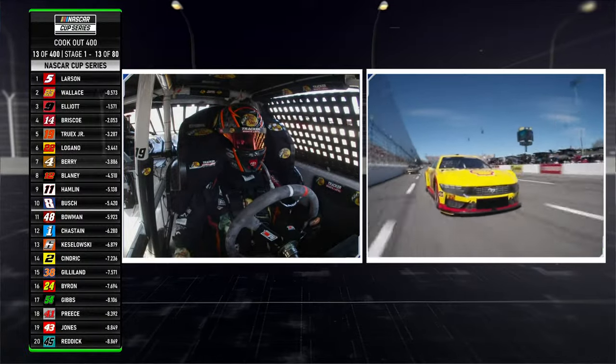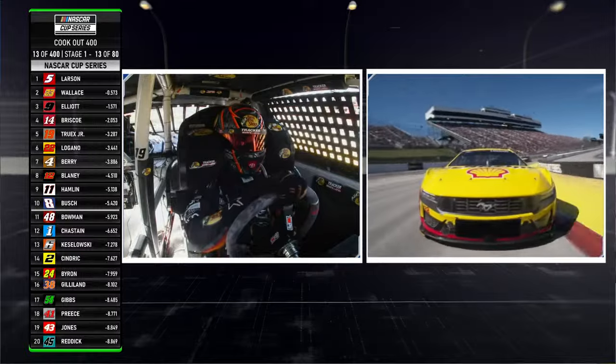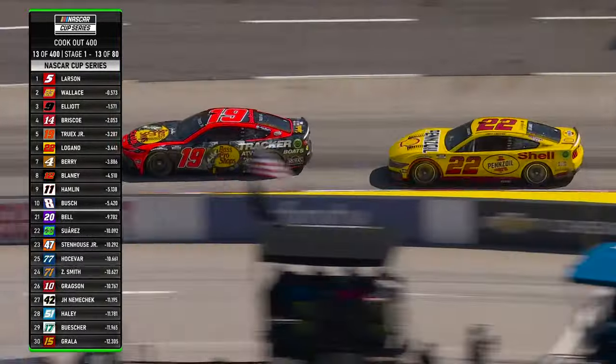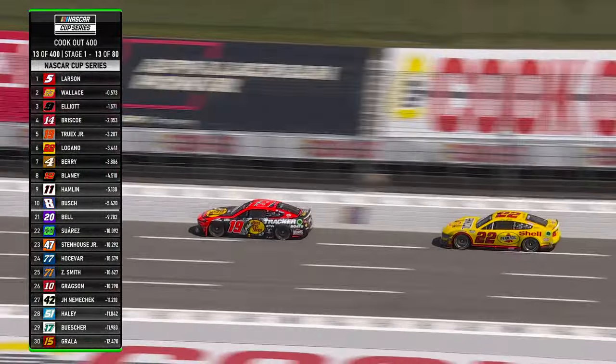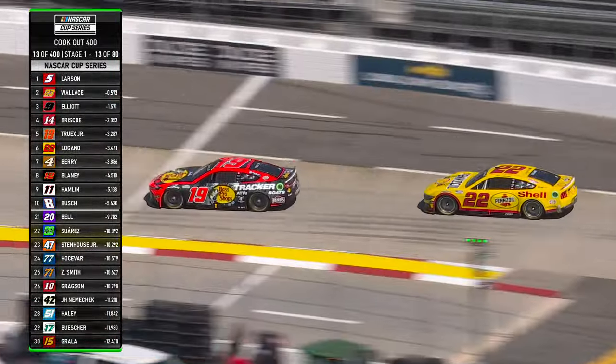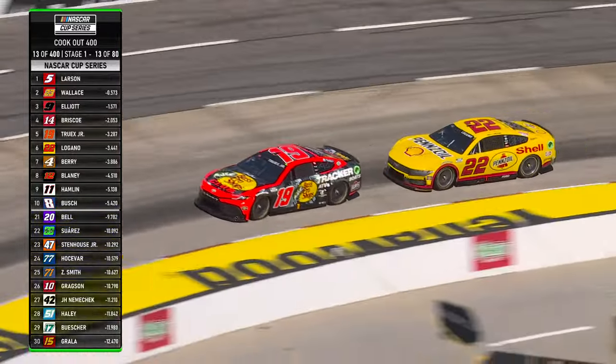All right, let's get an update on Truex from Regan Smith. Well, Kevin, you're exactly right. That's what Martin Truex just told the team. They fought tight in practice yesterday, made all those adjustments overnight, but the report from Martin already is it's tight still, just like what he was battling yesterday in the middle.